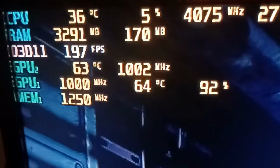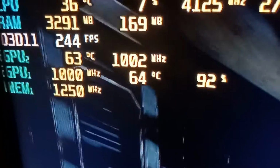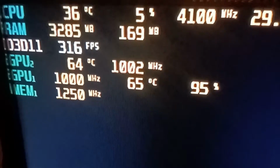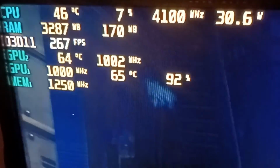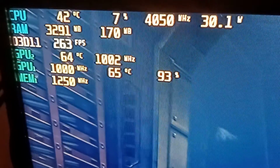I've got fans running at almost 100%. Each card is running at about 64, 63 C. The CPU's only doing about 43, so it's not getting used very much. But listen to this jet engine.